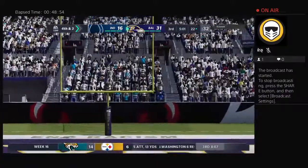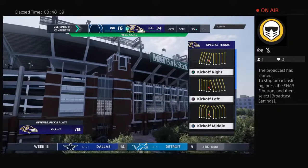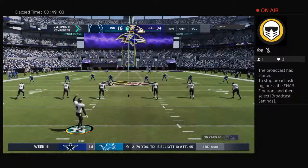And Tucker's kick right there. It's good. And that will make this now an 18-point ball game. So the scoring drive encompasses 9 plays, and the net result, 3 points.